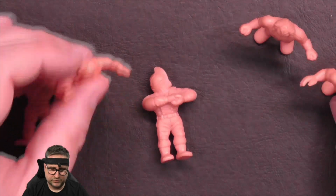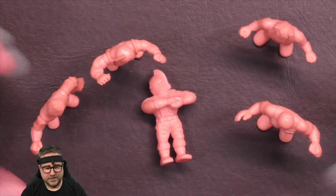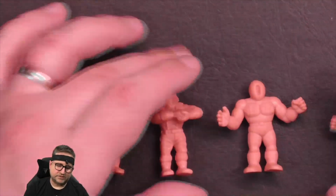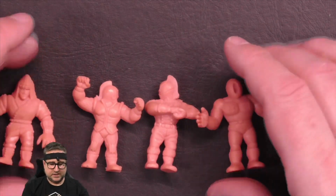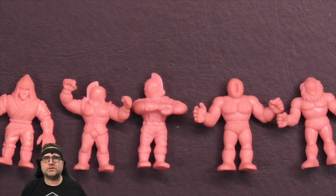They stand pretty well. These are all great. Man, why didn't I keep them? Why didn't I keep mine as a kid? I don't think I was ever into them like I'm into them now. It wasn't one of those childhood toys.